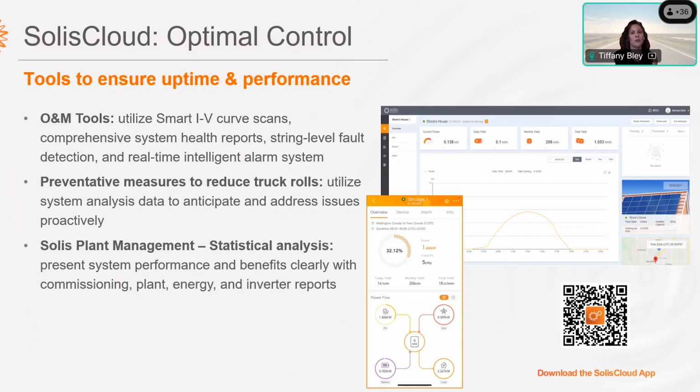You can not only manage all your systems and plants as you operate, but you can also allow the customer to have certain permissions and visibility within that platform. So you can give them different permissions than what you would have from a management standpoint, and you can present system performance and benefits clearly to them, as well as energy and inverter health reports.